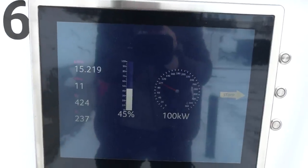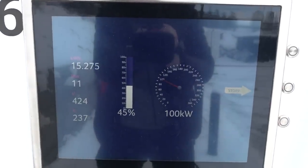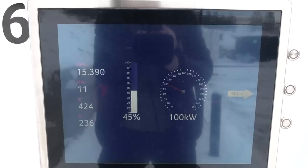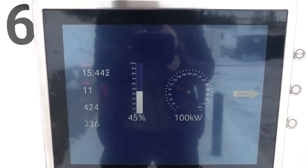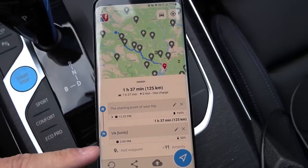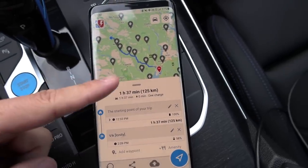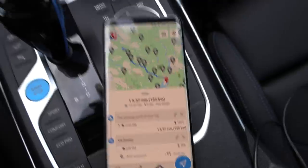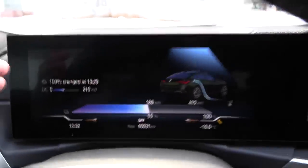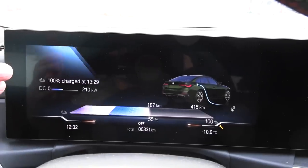We've been charging for 11 minutes and now we're cooking. Now we're getting 100 kilowatt at 45%. Okay, not too shabby. It's starting to recover. Okay, A Better Route Planner claims that we need 42% to reach Ioniq Vik. I want to see if I can get 200 kilowatt, so I navigated to Vik on the navigation. We have 55%, so I guess we're good to go now.